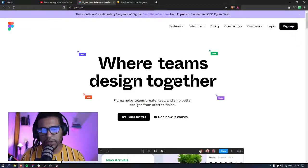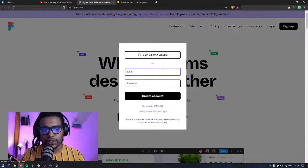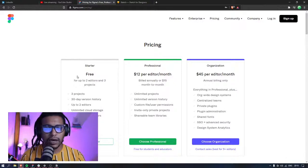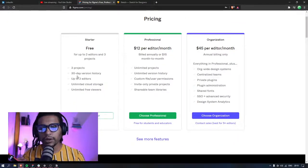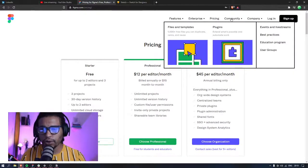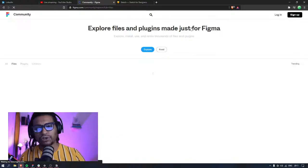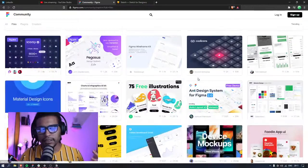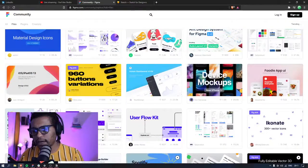And the great part about Figma is that it's mainly free. So if you're starting out as a designer, maybe you're a freelance designer, or just want to play around with a tool, you can get Figma for free and play around with it. There's a plethora of resources online when it comes to Figma. If you go to the community section, there are thousands and thousands of files and templates that you can use. There are plugins for you to be able to do different things within Figma. It's a really great tool that you can get going with right away.